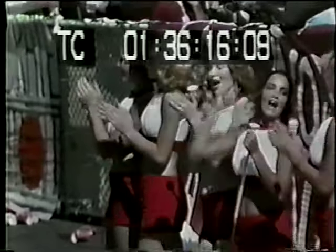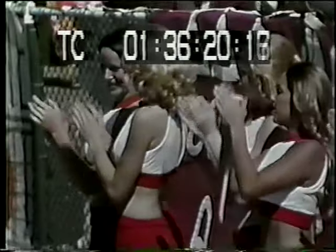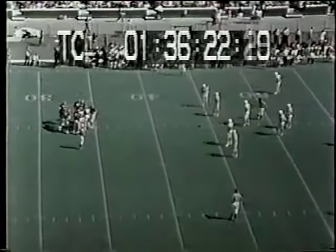And the Alabama Twirlers. We hope you saw them at halftime with quite the midriffs. Gentlemen, keeps them cool.